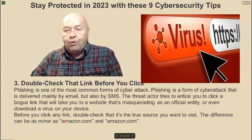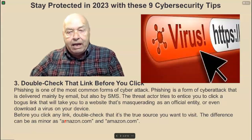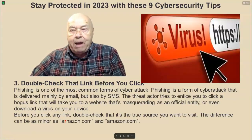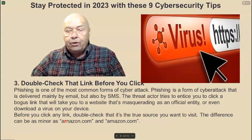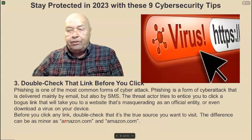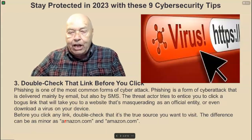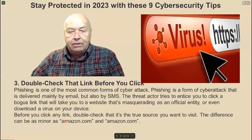Phishing is one of the most common forms of cyber attack. Phishing is a form of cyber attack that is delivered mainly by email, but also via SMS. The threat actor tries to entice you to click a bogus link that will take you to a website that's masquerading as an official entity, or even download a virus on your device. Before you click any link, double check that it's the true source you want to visit. The difference can be as minor as arnazone.com and amazon.com. They look very much alike. They certainly don't lead to the same web address.